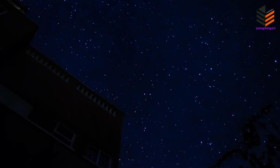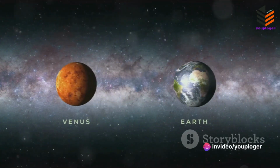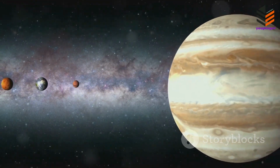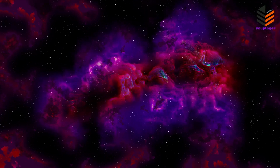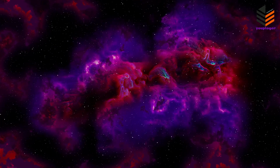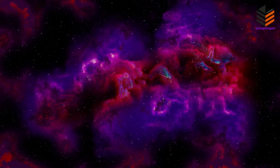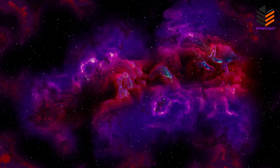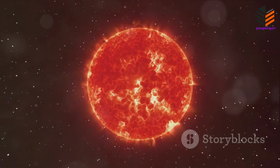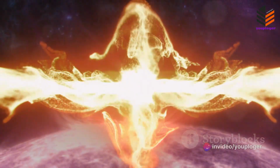But not all stars are created equal. Some are small, and others are colossal. This disparity in size is not just a matter of appearance, it greatly influences a star's lifespan. Let's delve into this a bit more. Small stars, also known as red dwarfs, are the most common type in the universe. They have a lower mass, which means they burn their fuel more slowly. This slow and steady approach allows them to live for trillions of years, far longer than the current age of the universe. Red dwarfs are the tortoises of the stellar world, enduring and unchanging.